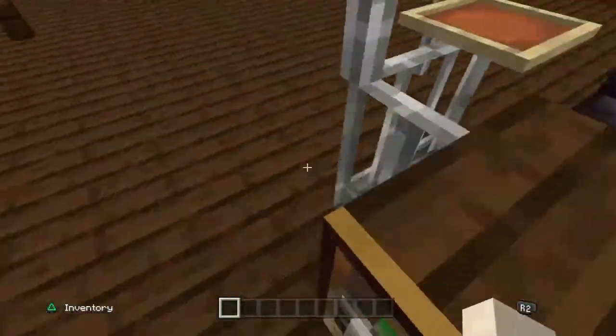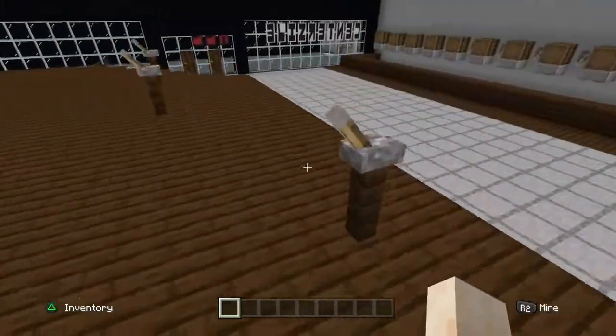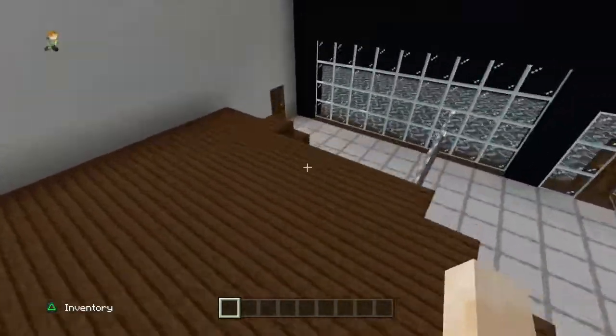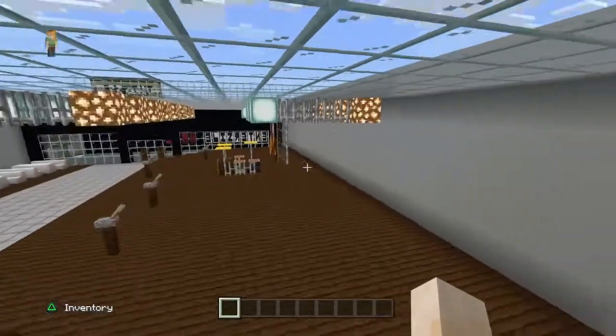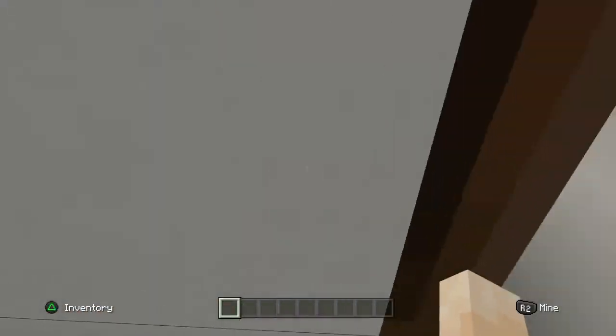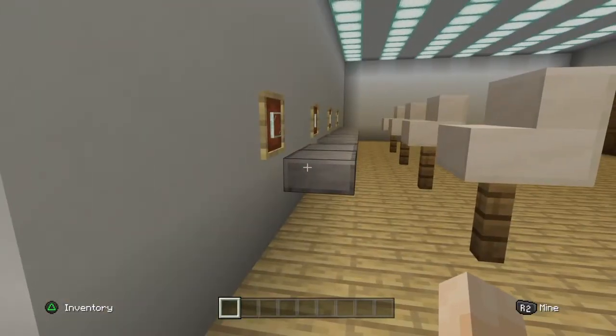I got a nice drum set here. You got your cymbals, you got your drums. You got the microphones. And yeah, it's actually pretty cool. You got a giant... This was going to be a roller rink, but it just ended up being this. And I just, you know, I ended up doing that instead.